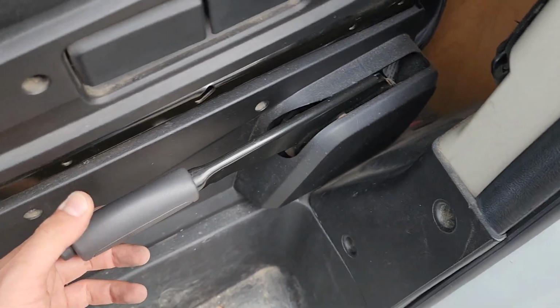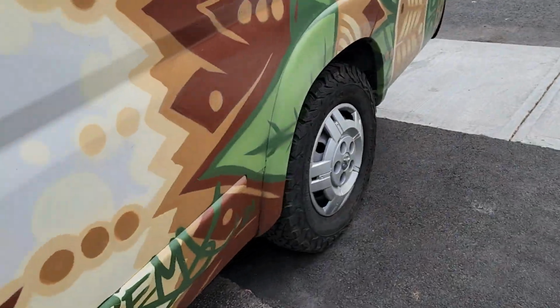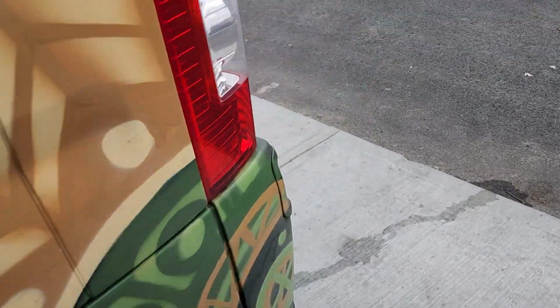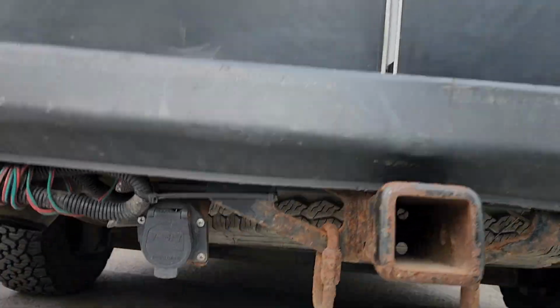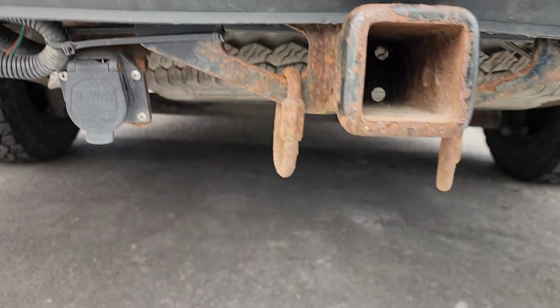The parking brake, I asked if it's working and they said yes. So now let's look a little bit more at the undercarriage and then inside. Undercarriage, you see the towing attachment here.